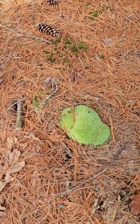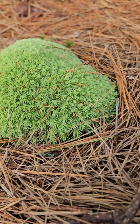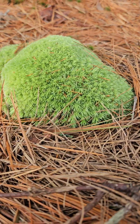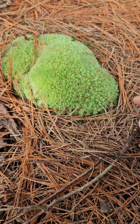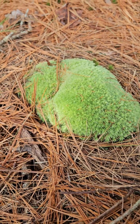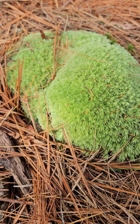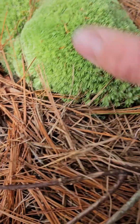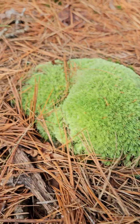Here's your Leucobryum. This one's probably Leucobryum glaucum, or the pincushion moss. There's another one, Leucobryum albidum, or white moss. And there's a similar looking one, but when I show you it, you could see the difference. I'll probably find one later today, but this is the white moss. The other one is smaller and kind of green in the middle. But that's white moss right there, Leucobryum albidum.